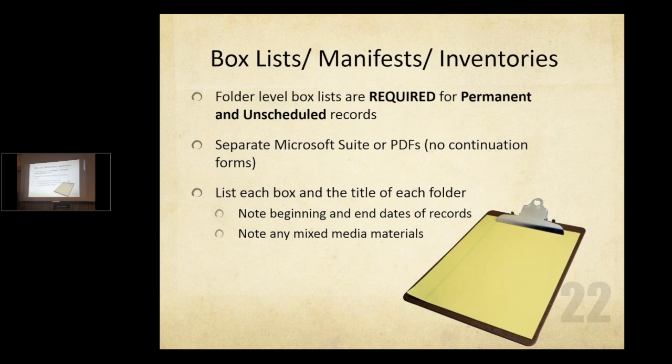Another common one would be, let's say the transfer is receipts for people who are using their expense account while traveling, right? The folders might be January, February, March, April.